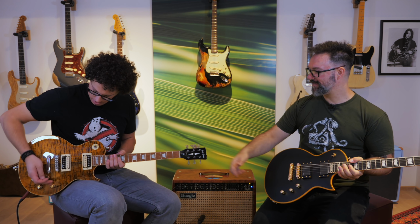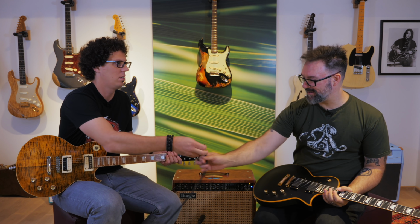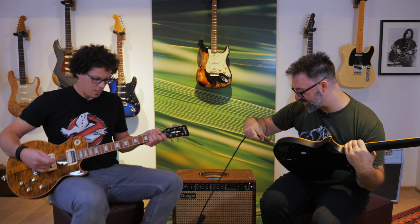Should we just really briefly compare the pickups? Yeah, absolutely. So that was, hang on. Those are Roswell, which I guess are Thomann's own brand of pickup that would go into Harley Bentons, versus... are a load brighter, aren't they? Yeah. It's almost like a treble pickup version.